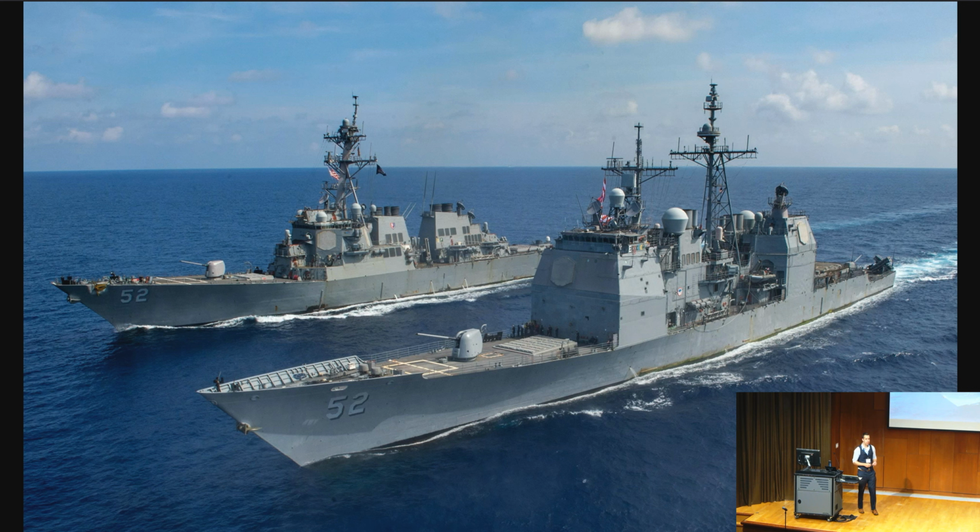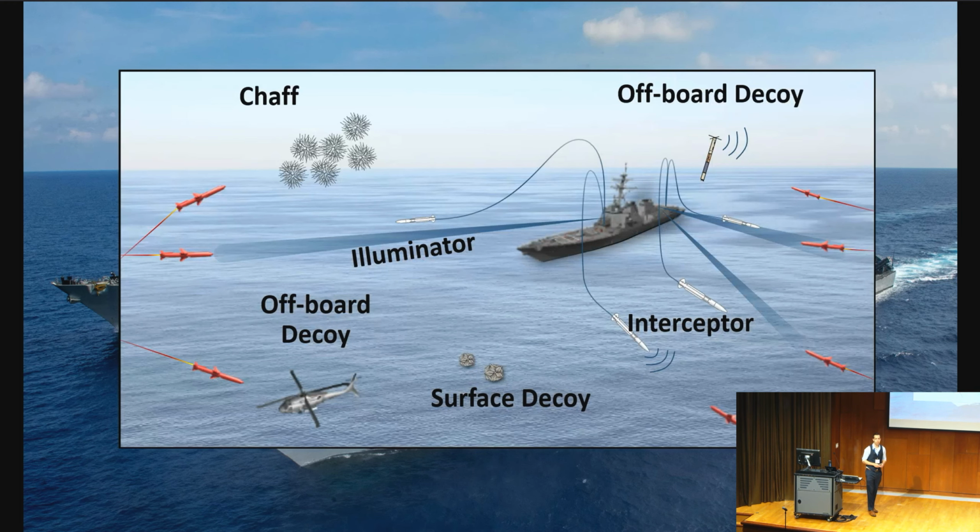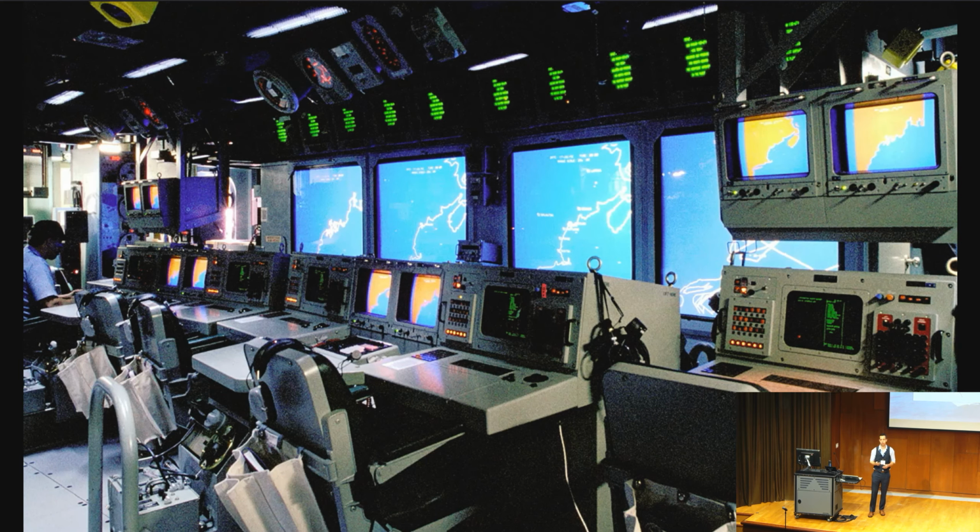I used to be at MIT Lincoln Laboratory before I came to Georgia Tech, and there I worked on anti-ship missile defense. Pictured here is the USS Bunker Hill, a guided missile cruiser. Researchers have been attempting to make automated decision support tools to help a tactical action officer decide how to protect the ship against a raid of anti-ship missiles, how to deploy which countermeasures or interceptor missiles, when, where, and how. It's a challenging optimization problem, and they need decision support. So researchers developed that under the Office of Naval Research.